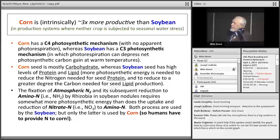And both of them will use that carbon for lipid. Soybeans can also fix their own nitrogen, but it ain't free. Rhizobia costs the plant money, photosynthetic money. And not only that, for corn you have to provide nitrogen to corn. You don't have to do that for soybean. From what we discovered, as long as you plant a corn-soybean rotation, soybean can get all this extra nitrate it needs from what's left over.